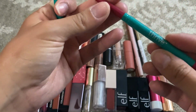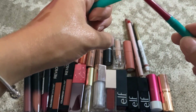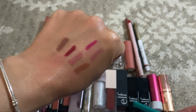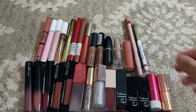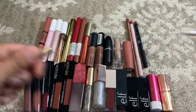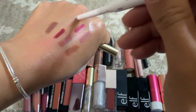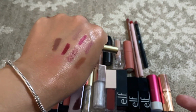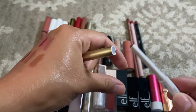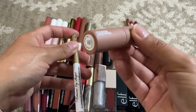We also have this one by Thrive. A little bit more hot pink. I don't really use this color, so I'm going to go ahead and declutter this one. This is my Too Faced one in Puffy Nude. Love that shade. It does look a little bit more cool tone though, huh? All right. But this one paired with this, so pretty.